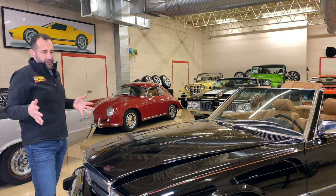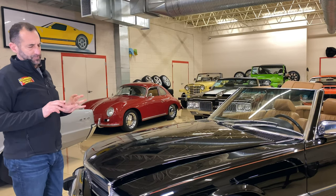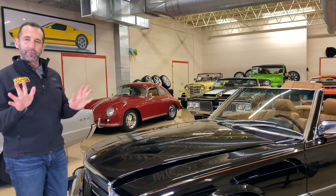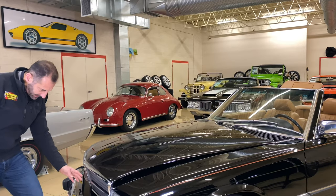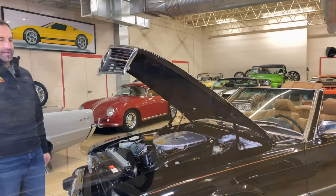All right, so we're going to take a peek under the hood. One of the things I like to do is tell people, hey, why don't you go check out underneath the hood, because it's beautifully detailed. You send them out, and they are out here for a half hour just trying to find the release. I'll show you where it is. It's hidden inside the Mercedes star, all right? And that's how you open that.